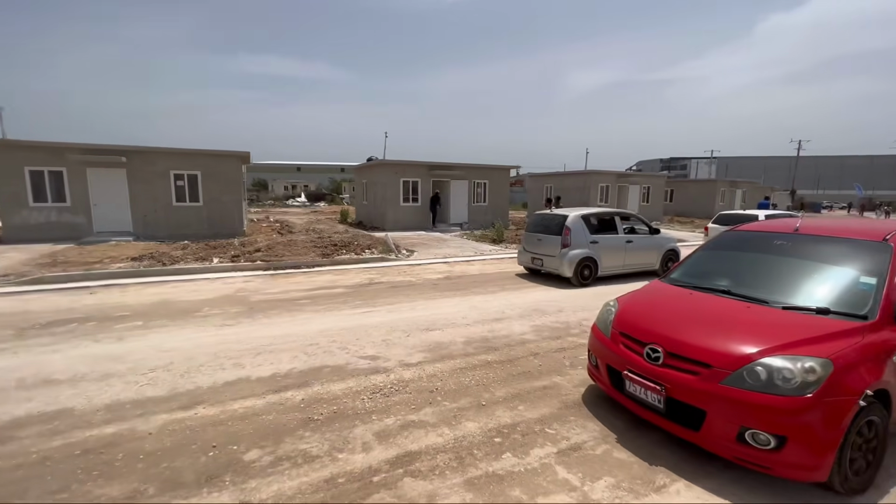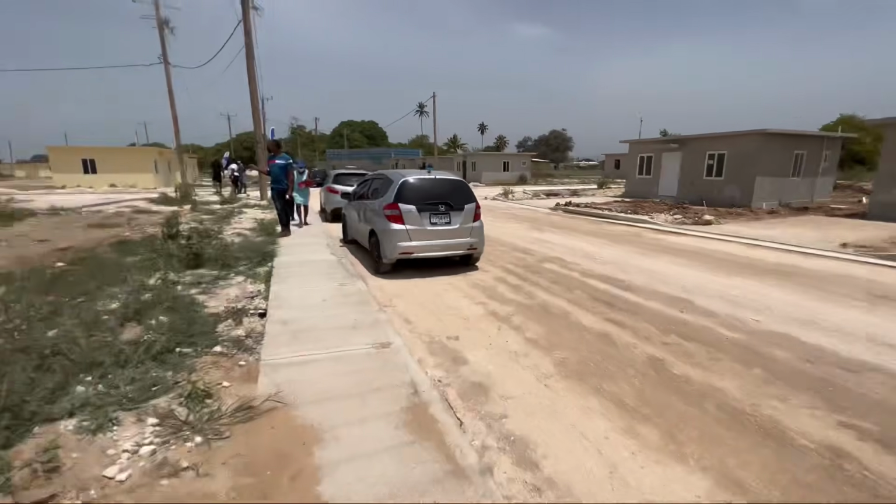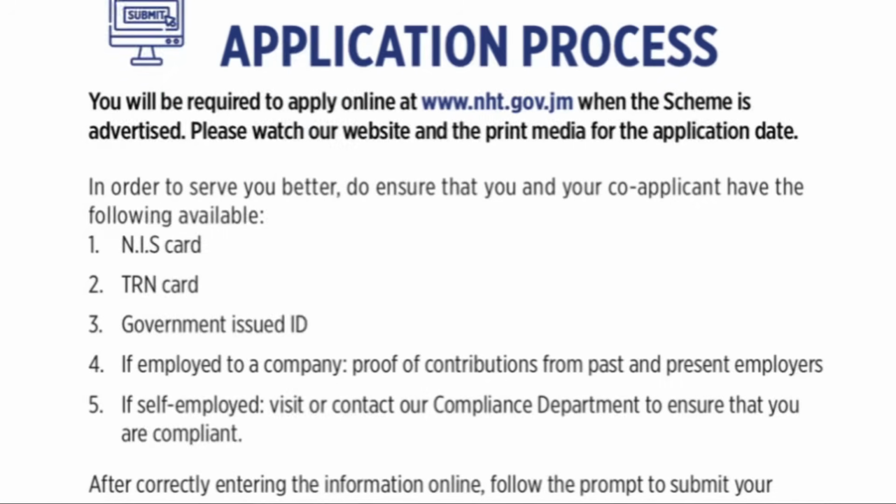And next I'll speak about everything that you will need to apply, because I get that question a lot. So straight from the NHT's mouth: NIS card, TIN card, government issued ID. If you're employed to a company, you need proof of contributions from past and present employers. If you're self-employed, you need to visit or contact the compliance department to ensure that you are compliant, and I will list the email address down below. You can get a compliance letter. I've done that process before, so it was a pretty quick process. You could even visit them at the compliance department. It's in the Crossroad area. I don't remember exactly the location, or you could just simply email them, whichever one works out best for you guys.